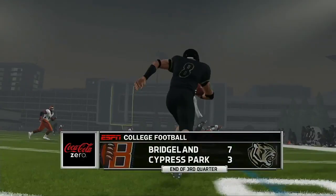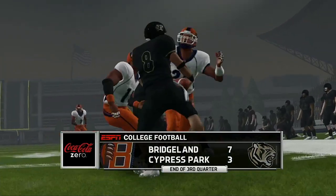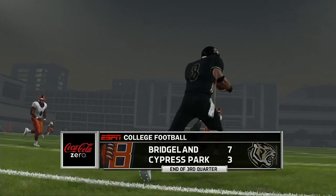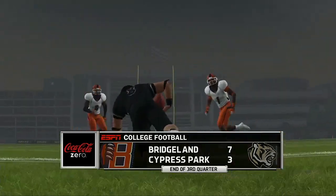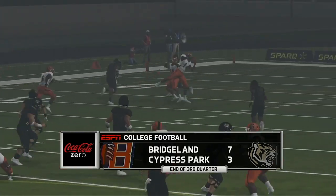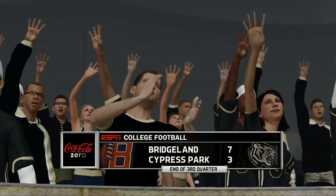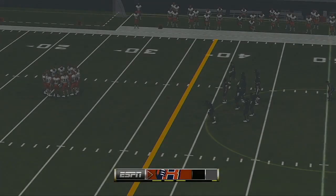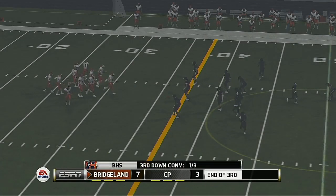We're headed to the fourth quarter, and both of these defenses are still stealing the show. The Bears lead it 7-3. Back to the action here. Tight ball game in the fourth quarter.